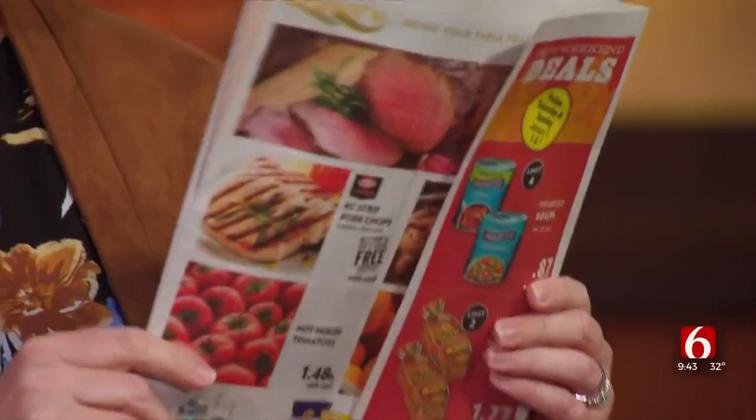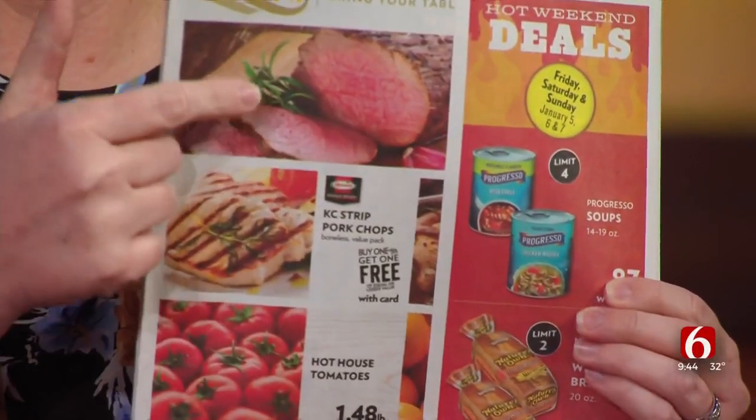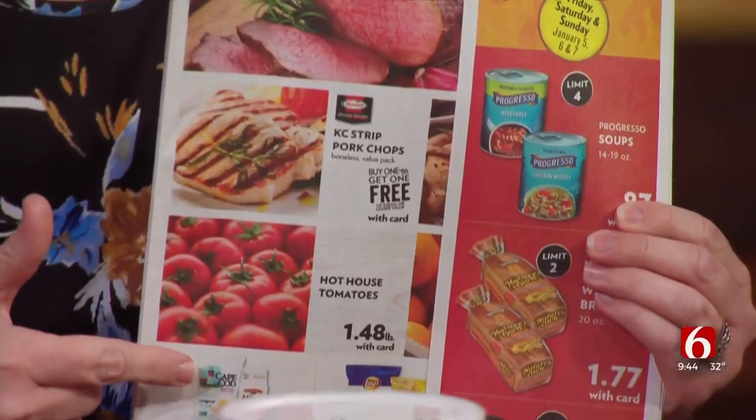So I actually just filmed a video last week and it's coming out tomorrow, and I went into Reese's and I picked up their sales flyer. This is the one from last week, a new one came out today, and I put together a meal plan for my family utilizing everything that was on sale.